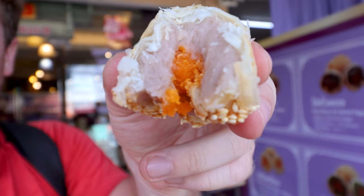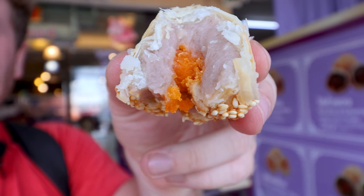You can see it's like a crunchy puff pastry on the outside, dipped in sesame on the top, and inside you have taro. And then in the very middle, there is a salted egg yolk. Let's bite in and see. You can see right in the middle, we have that golden egg yolk. The sesame seeds add a nice taste, but it's sweet. Actually, the sesame seeds bring a really nice savouriness through. But it is sweet. And again, it's sweet and salty.